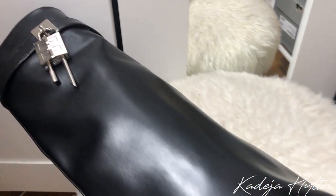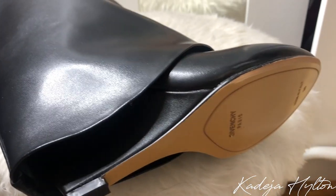So we have this flap of leather. And if you guys could tell, this is like a wedge. So this does have a heel on it. This is what the bottom of the shoe looks like. It just says made in Italy and my shoe size, which is a 38. And these do fit true to size. So I'm gonna show you guys what these boots look like on foot right now.